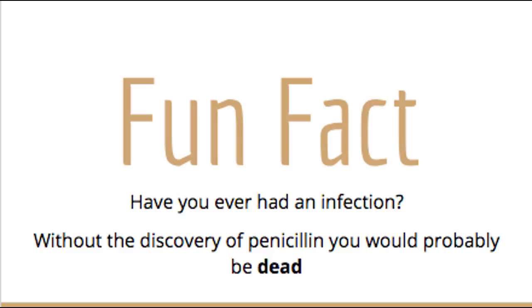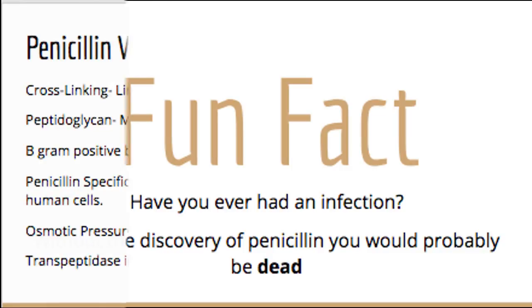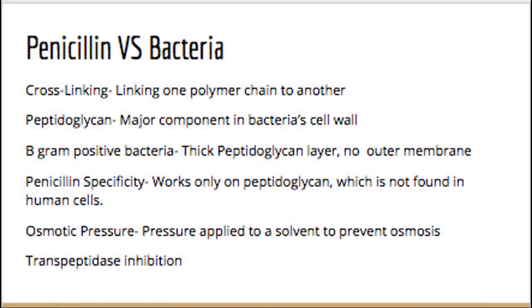Fun fact, have you ever had an infection? Without the discovery of penicillin, you would probably be dead. Penicillin is an antibiotic which only works against gram-positive bacteria, which have thick peptidoglycan layers. Our cells do not have peptidoglycan, making penicillin harmless against the human body.